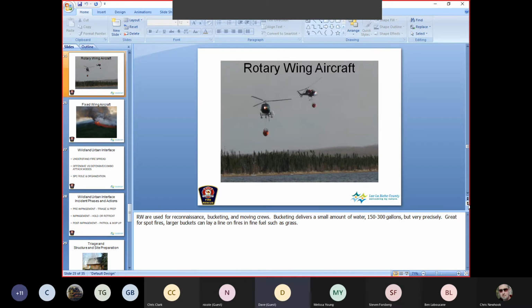So getting up in the air, you don't have the drone, getting up in the air is good to be able to see it and size it up properly. So very good for reconnaissance. Bucketing, as you can see in the photograph, is dropping buckets of water. Now, a bucket's fairly small compared to, say, an air tanker, but it can also be very precise where they put it. So drop for drop, liter for liter, it can be very precise.